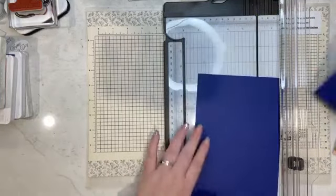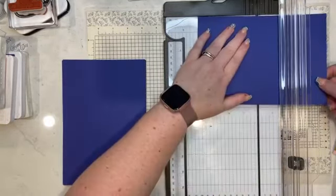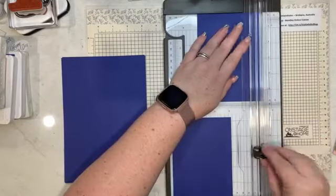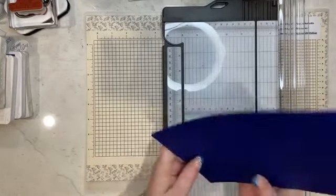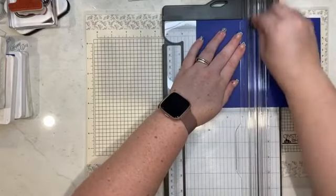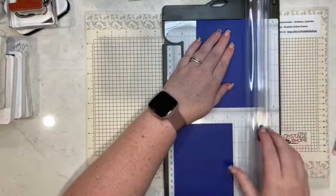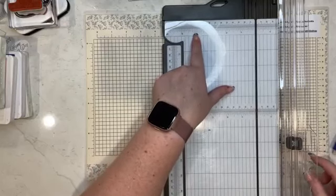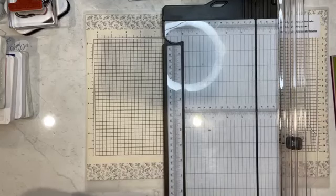What are those measurements? So these measurements are, I cut at 5 3/4 and I cut at 4 inches. So this is my base layer, my card base. I've already done the card bases, so I don't have to prep them. The card bases are 5 7/8 by 4 1/8. So then the layer is 1/8 shorter. And then I've got my DSP here.